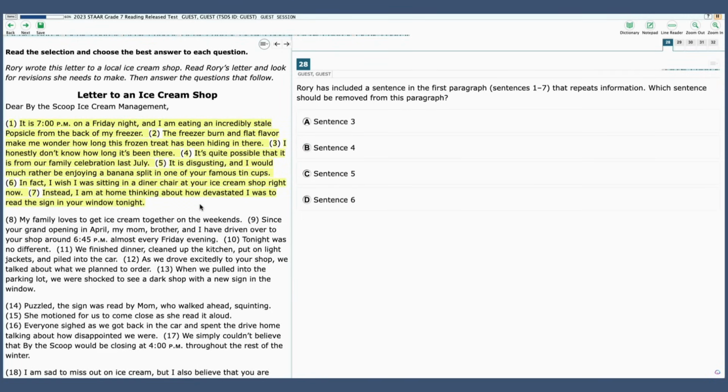It is 7 p.m. on a Friday night, and I am eating an incredibly stale popsicle from the back of my freezer. The freezer burn and flat flavor make me wonder how long this frozen treat has been hiding in there. I honestly don't know how long it's been in there.